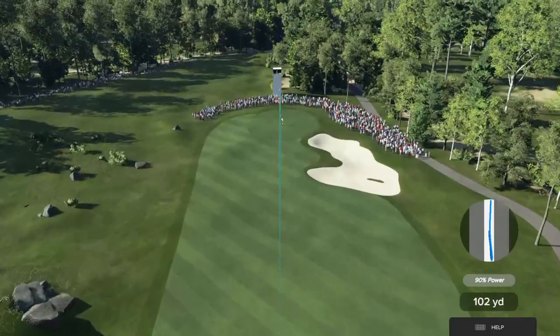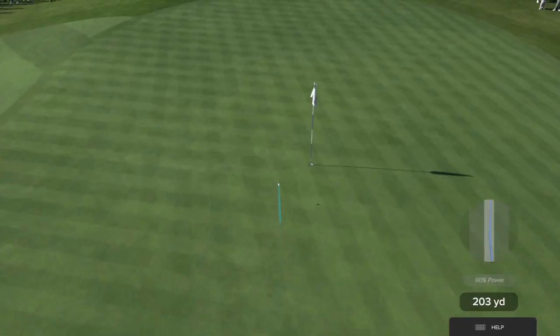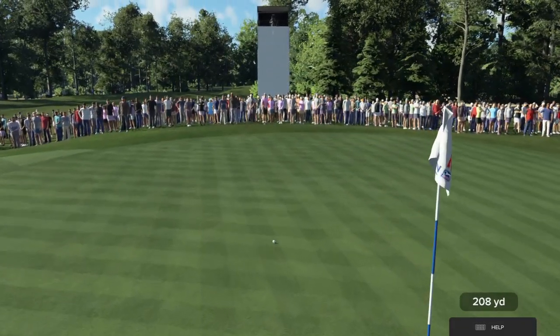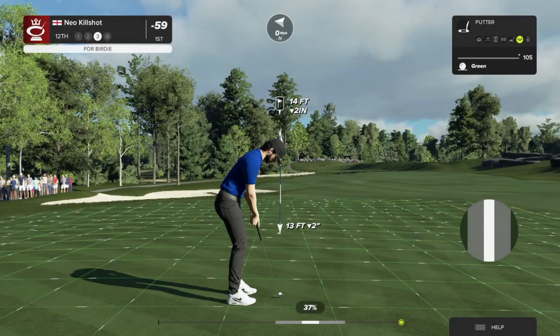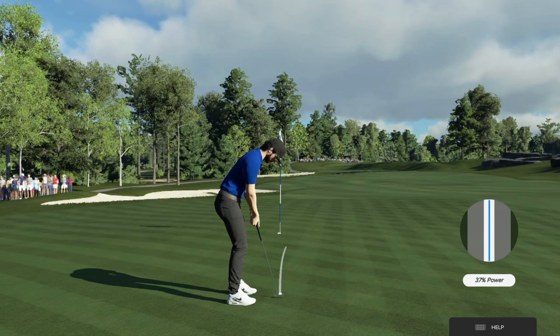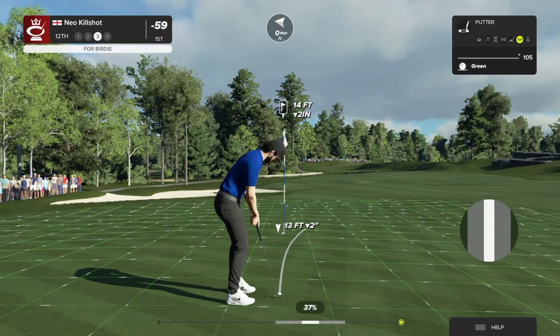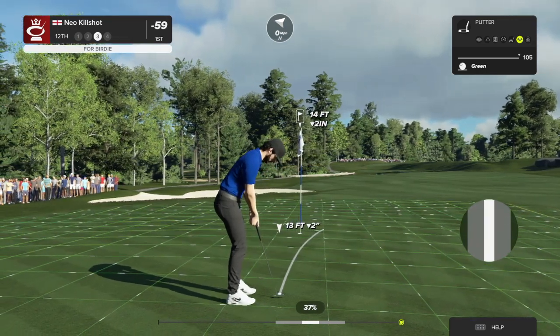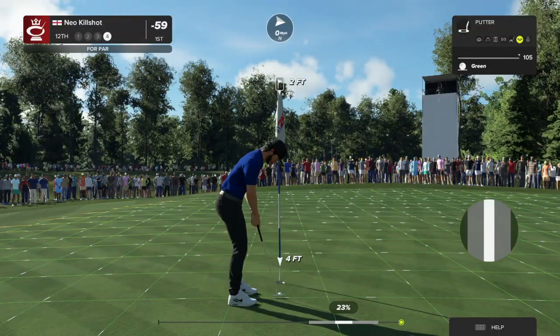Opting for the hybrid, I think. This one looks to be on a pretty good line. Well, that'll work up on the dance floor. Could have been worse. This putt is from 14 feet. Oh, just missed. Well, this would be a good one to make. It's for par.